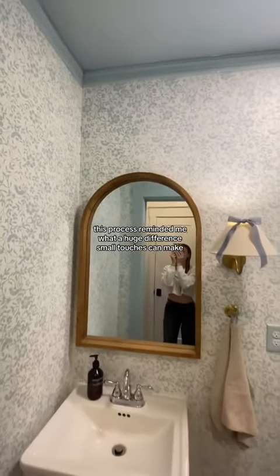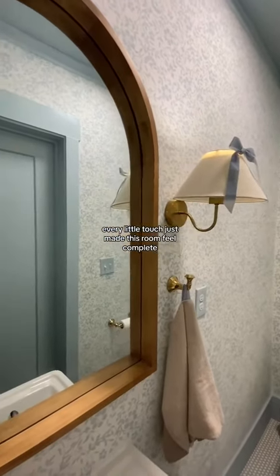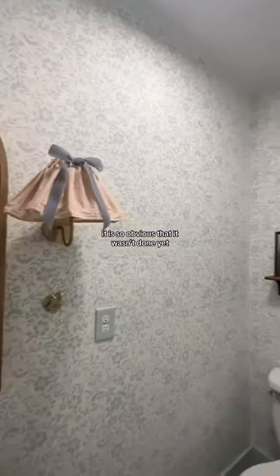This process reminded me what a huge difference small touches can make, especially the molding. I cannot believe how good this turned out. Every little touch just made this room feel complete. Looking back at the before, I was like, it is so obvious that it wasn't done yet.